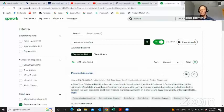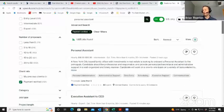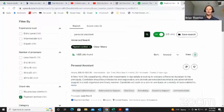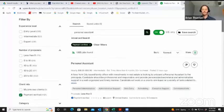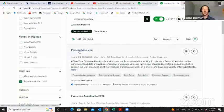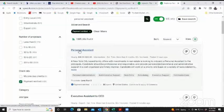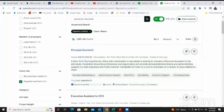I just want to repeat that so everybody knows: when you're doing your job search, payment verified means that the employer or contractor you are going to work for has actually had payments go through the Upwork system. They're not somebody that's new, though some of them are new. You can see how much they have spent on Upwork. Like the first one, personal assistant, you can see the blue check at the bottom, payment verified. Right side, zero spent.